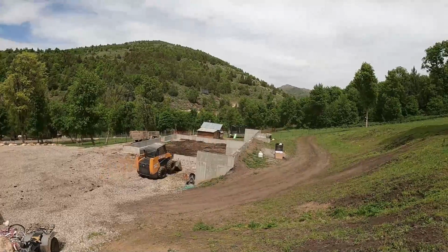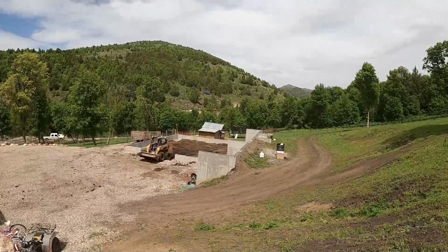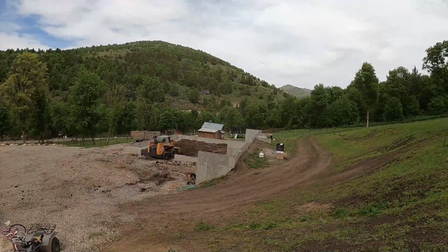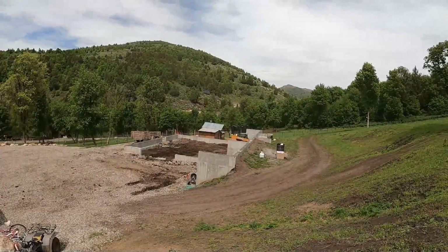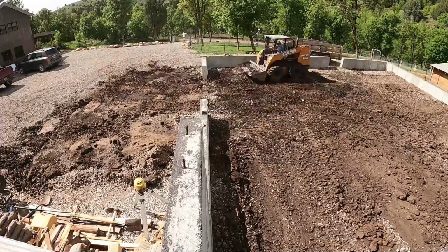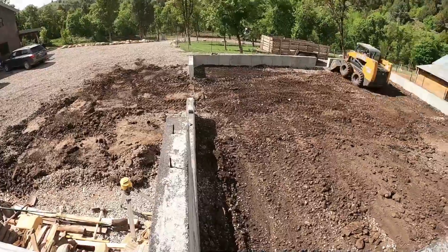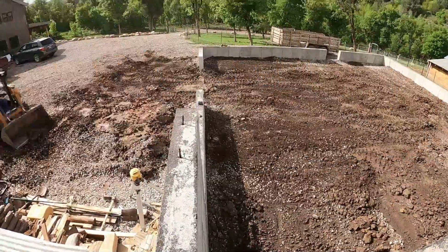Is it possible that this barn will handle the snow load of what we have up at the ranch? Will this barn sit on my existing foundation? Could I add a second story to this barn for family gatherings, just like the one we're having here and now?